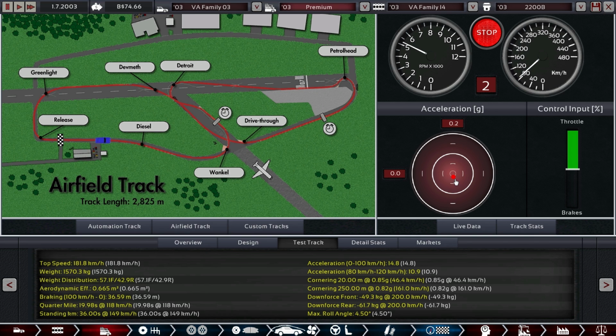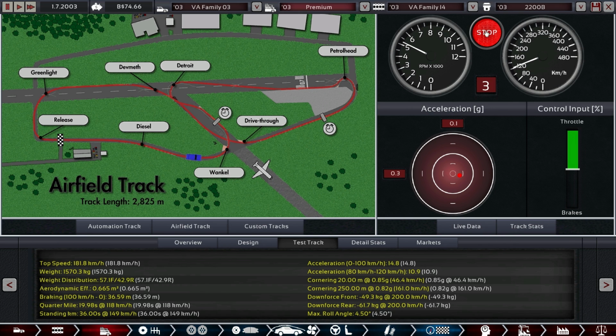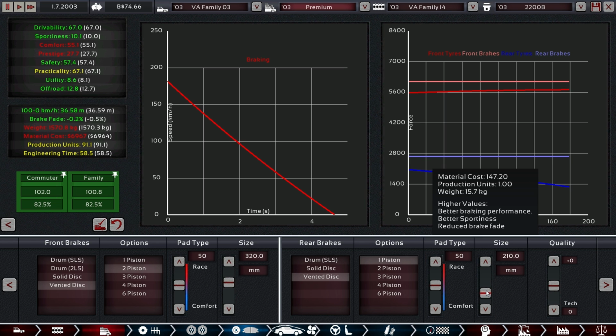Wow, that acceleration, yo. Let's take a look. 149. It's almost like a 1945 sports car. It's amazing. Oh yeah, let's stop this tragedy and move on. Do we want to have... Oh, wait a sec. We have a little bit of brake fade here, I see. We want to get rid of this.